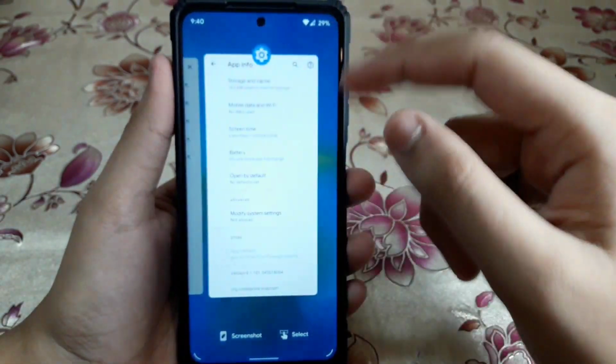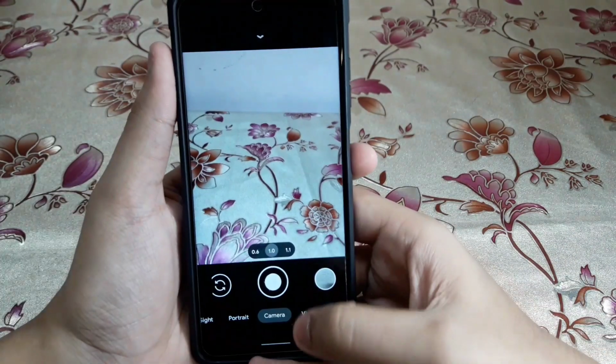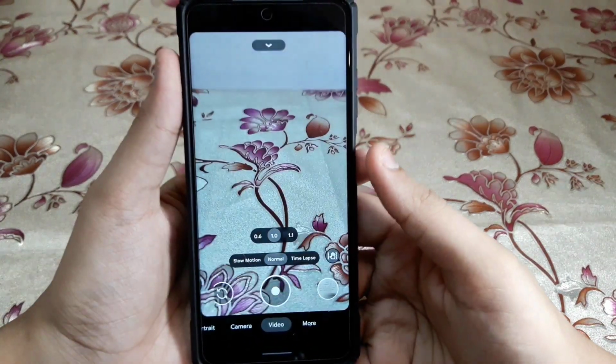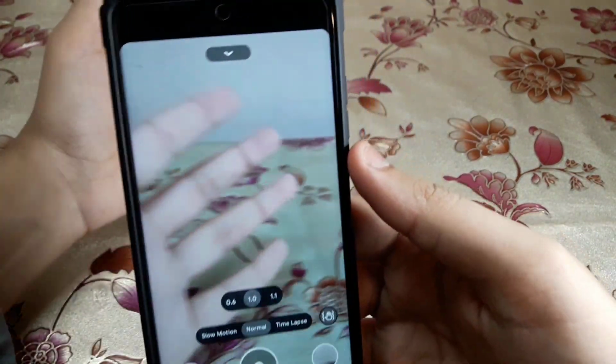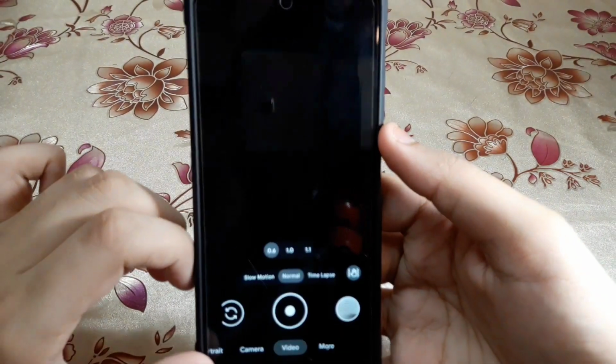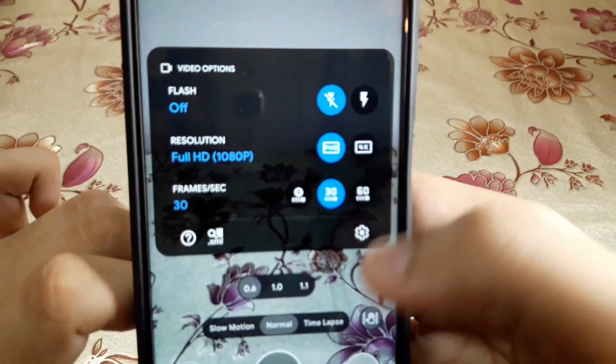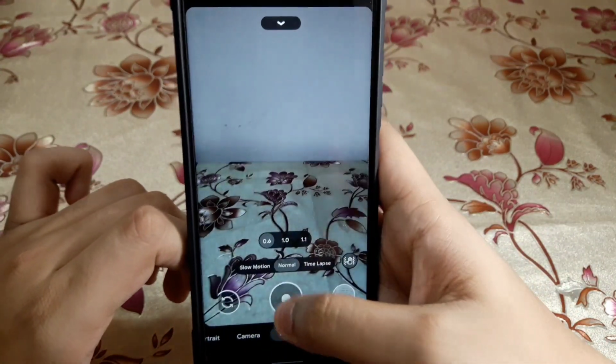Now many of you guys say that video recording does not work in Gcam on other cameras. Let me just test it and show you guys. In video you can see this is the normal camera. It has stabilization as well. Then we have the ultra wide, and the ultra wide actually works as well. Now 60 fps doesn't work on the ultra wide, but the video recording does work. Let me show you.